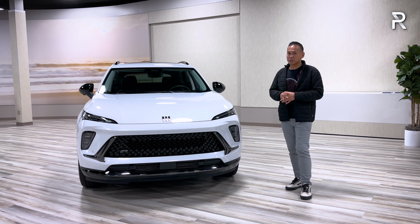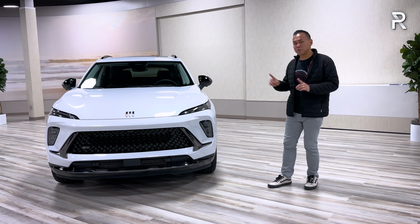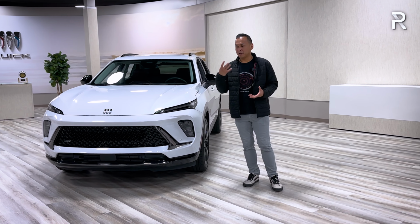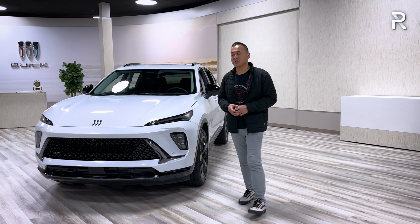And again, it adopts a lot of the new corporate styling language that we saw in a lot of other modern Buick products. Now, this particular one that I'm showing you is the mid-level trim. It's the ST trim. Previously, Buick used to offer the ST as a package on other trims of the Envision. However, now it's its own standalone middle trim.